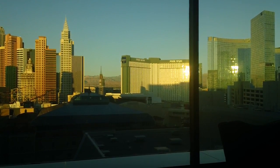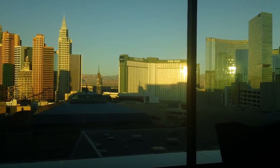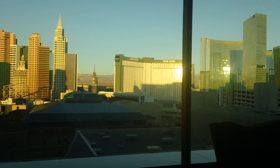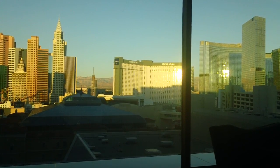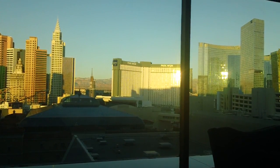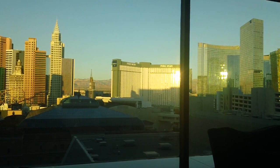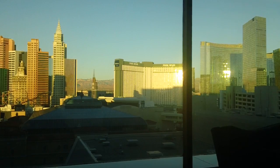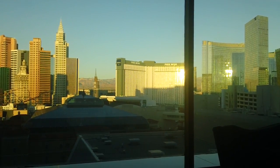Oh yes, and I wanted to say this, if you don't know, what you see in front is Park MGM. It used to be Monte Carlo. It's pretty much the same building, except they've changed the colors. Inside they've changed a few things as well, and I'll show them to you. So don't fret, it's coming.